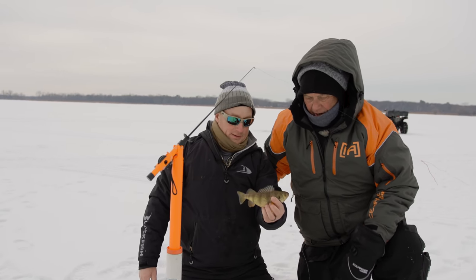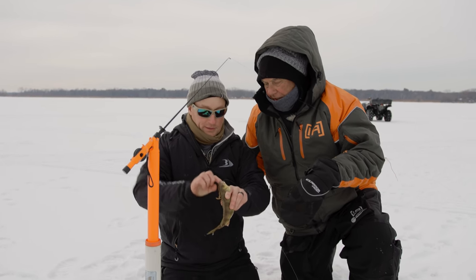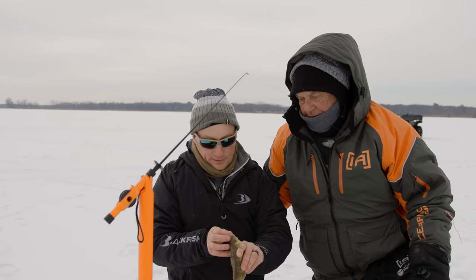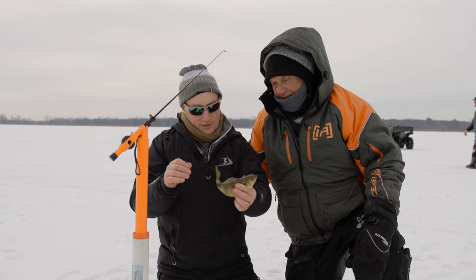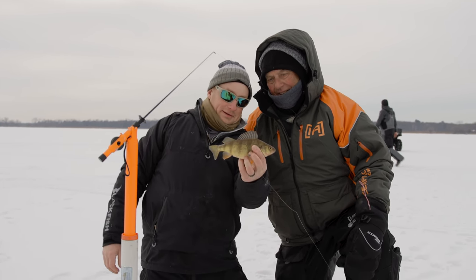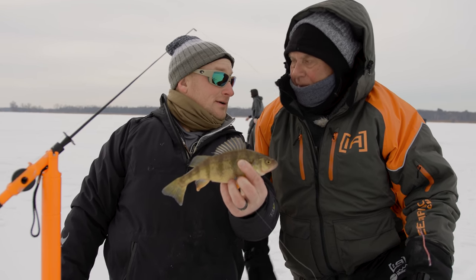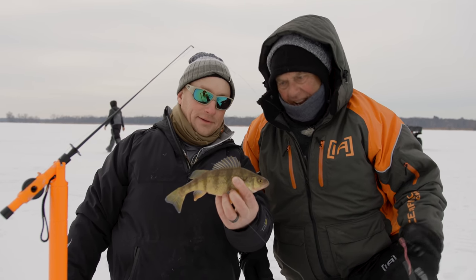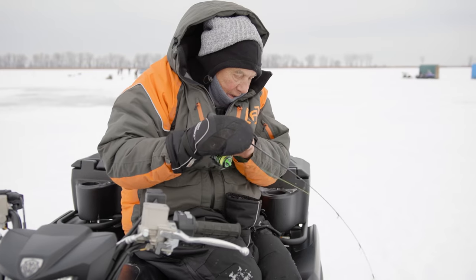Yeah, and I'm wondering, I know you're running Seaguar leader material, but you're running a real light one? Yeah, about 4 pound. Four pound test? Yeah, of course, the fluorocarbon they can't see. Might as well go light. Okay, yeah, eat it pretty good. Solid fish. Yeah, these tip downs are great. I just can't get over it. I've never used them except for when you and I fished crappies a couple years ago. Right. It's nice, you cover a lot of water, and it's fun just watching them and running to them. Oh, there we go.